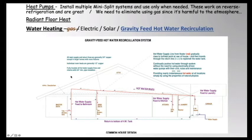For water heating, again, you want to get rid of your gas and use electric with a timer at night so that it doesn't keep heating while you're asleep. Solar hot water systems are great. Gravity feed hot water circulation systems are something I've done a few of. I don't know if I invented these or not, but they're pretty cool.